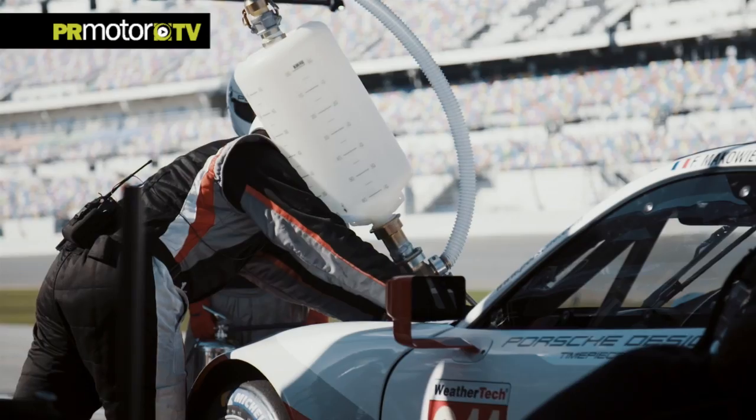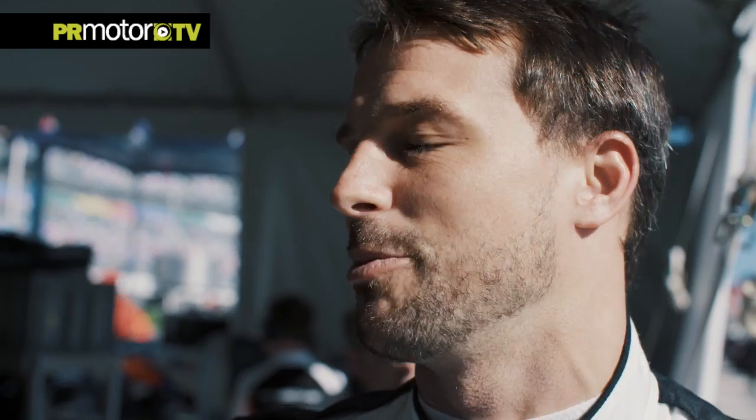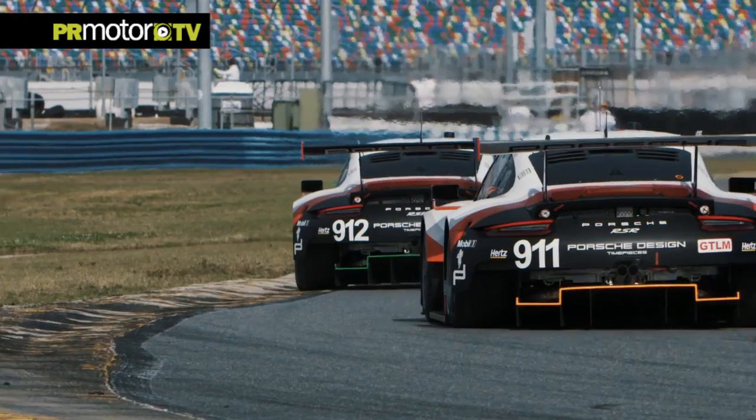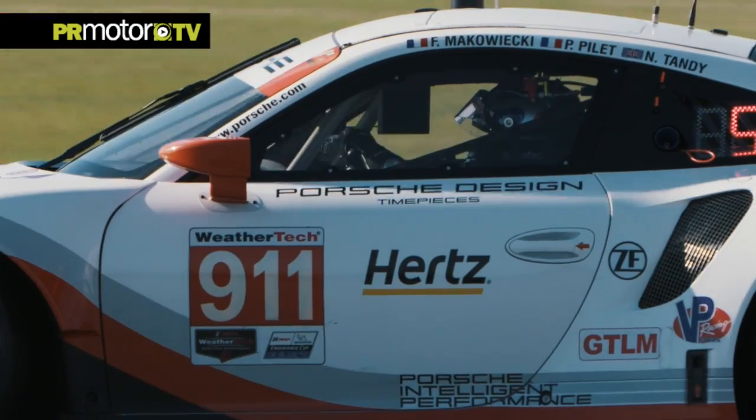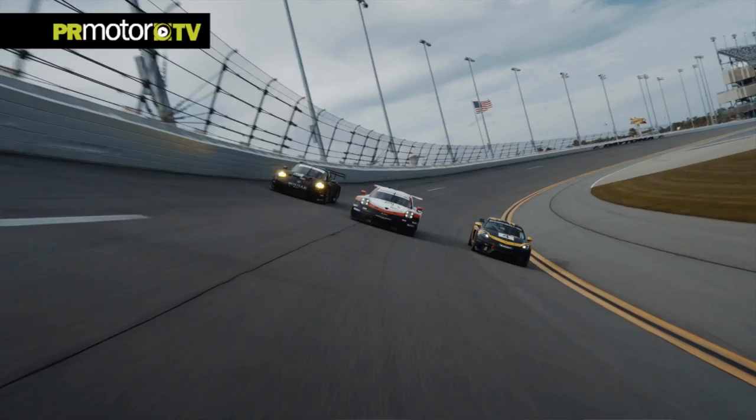We're getting through all the objectives that we have for this weekend, so I think we're well prepared. Get out all the cobwebs before we come back for the 24. The first race of the season is the biggest race of the season. Porsche has some business to finish around here, so we're going to go and do our best to get the Rolex and bring home the victory.